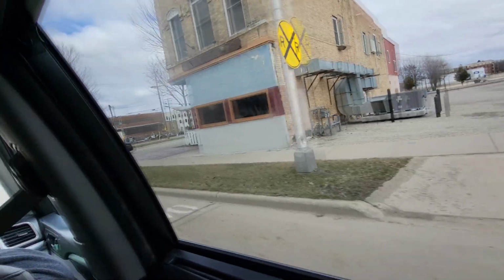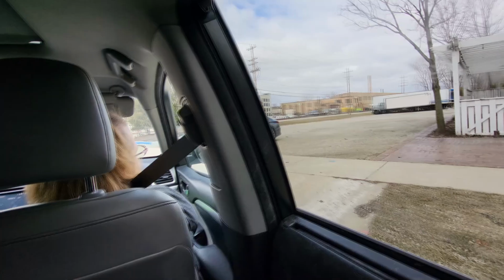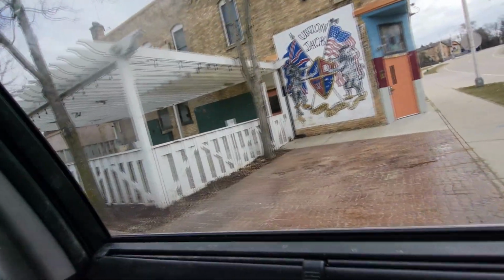Yeah, it should be. There it is. I see it. And then with that done, it was time to go to our next destination, which stood on a street corner right outside of Union Jacks.